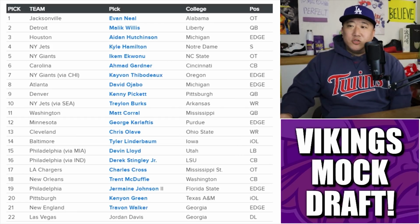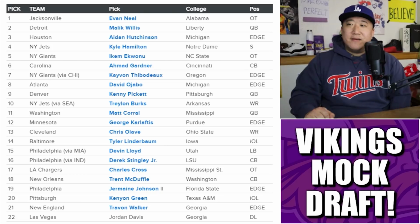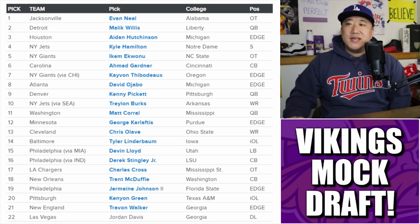7, Giants with their second of 2 picks, so they're building on both trenches. Joe Schoen is really getting after there. Kayvon Thibodeaux, where they probably would have taken him at 5, but the fact that they're getting him at 7 is just fantastic as well.